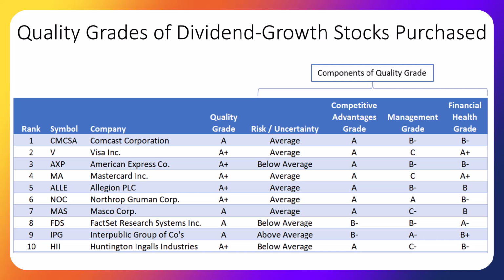If you're looking for lower risk stocks, I would suggest looking at American Express, FactSet, and Huntington Ingalls. Remember that the risk rating is comparing these stocks to other stocks, not to other investments like bonds or CDs. The companies earning the highest financial health ratings this week are Visa, MasterCard, and FactSet.